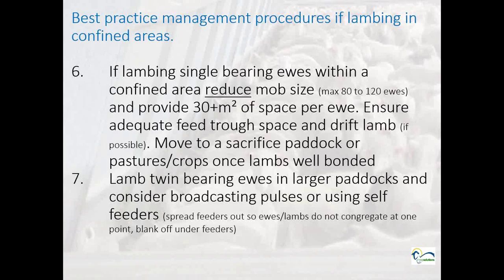If lambing single bearing ewes within a confined area, reduce the mob size, give them more space. I'd be looking at a maximum of 80 to 120 ewes per pen, provide at least 30 square metres, upwards of 100 square metres per ewe if possible. Ensure you've got plenty of trough space. If possible, I'd look at drift lambing.